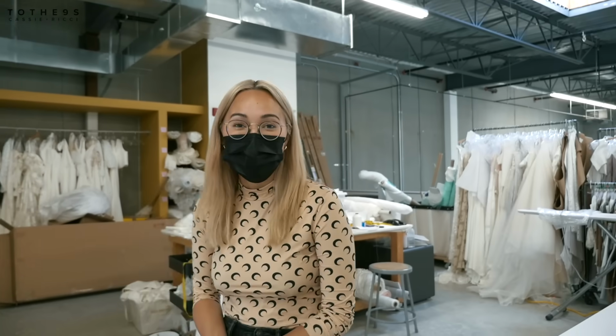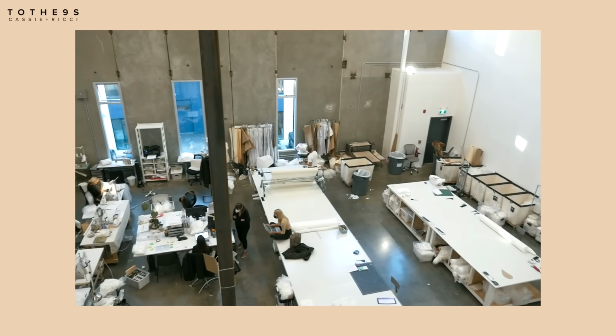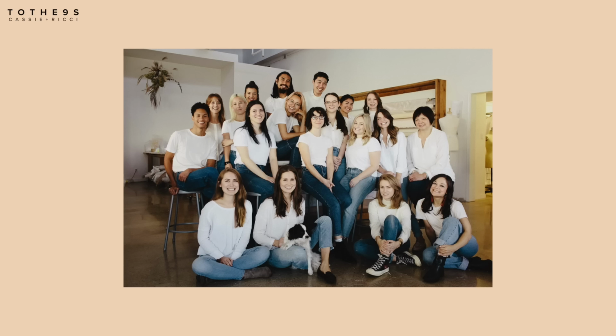So once again, welcome to the Ormoni Garment Studio. This is where we make and design all of the wedding dresses that you can find at Lovenote. So the space is 8,200 square feet. We've been here for a couple of years. And yeah, it's definitely a second home to a lot of the people that work here.